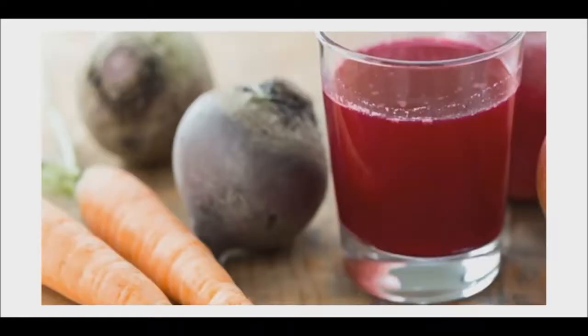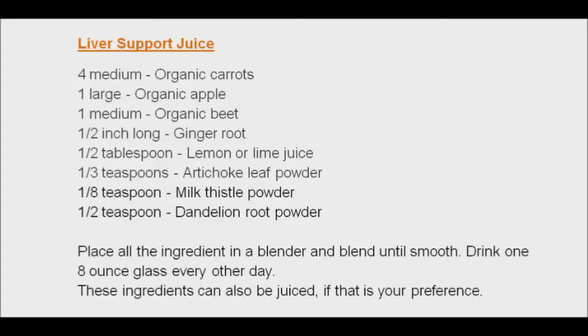A sluggish liver can cause a number of symptoms that lead to misdiagnosis for other chronic autoimmune diseases. This sluggishness can be prevented and also corrected through rejuvenating and cleansing your liver frequently. This liver support juice may help to ease the burden on your body's master cleansing organ and improve the way you look and feel.